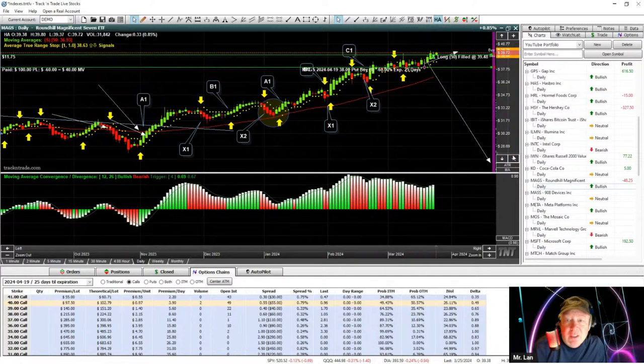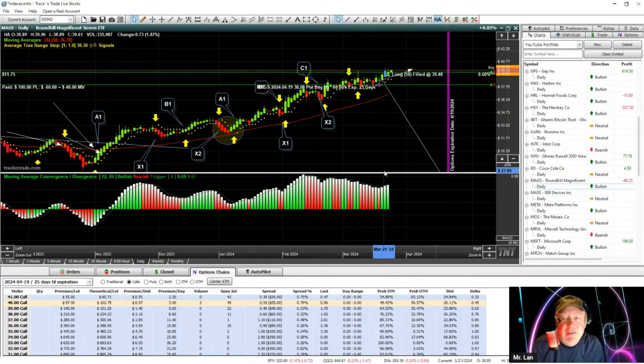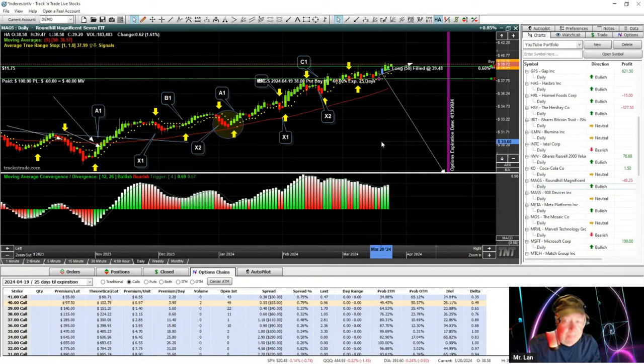Mags. Ooh. Bought a call. We're long 50. We bought a put as insurance, and it's losing $60. So Mags is going up. What is Mags? Magnificent 7. Apple, Amazon, Netflix, Google, Microsoft. I think a couple others in there, those big tech stocks starting to rally.